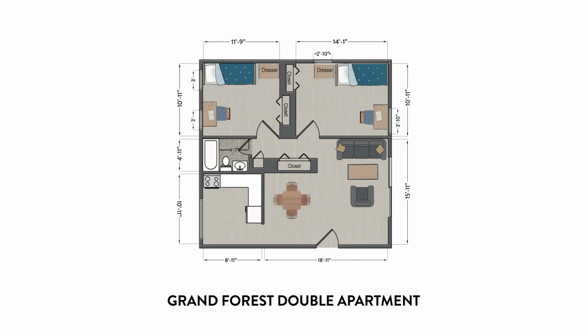The double occupancy apartment has 2 bedrooms, one for each roommate. Each bedroom has an extra long twin bed with memory foam mattress, a dresser, a desk, a chair, and a closet. There is also a bathroom and a kitchen open to a living area with a dining table and 4 chairs, an upholstered chair, coffee table, and sofa.